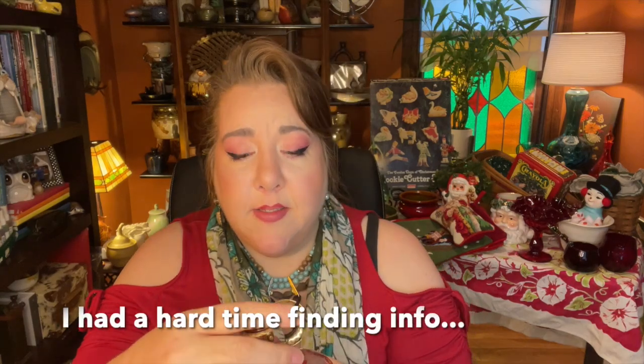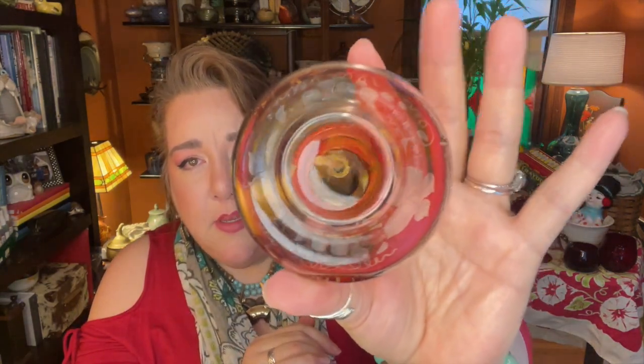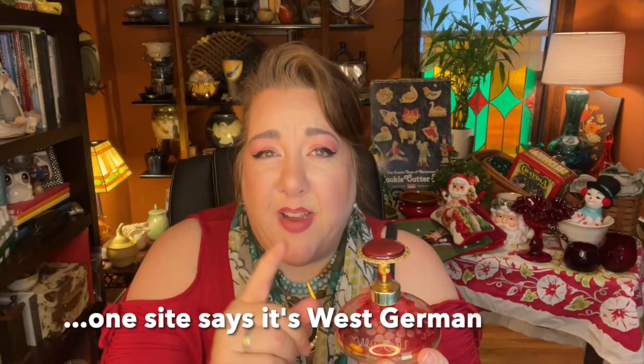I don't know who made this. It's not signed or doesn't have any marks. I can do a Google search, and if I find out what it is, I'll put it on screen. But I just think it's a gorgeous little piece that would look pretty on anybody's vanity. If you like this, you will find it down below as item 11. We'll call this one the Etched Cranberry Glass Perfume Bottle, and I will start this one at $7.